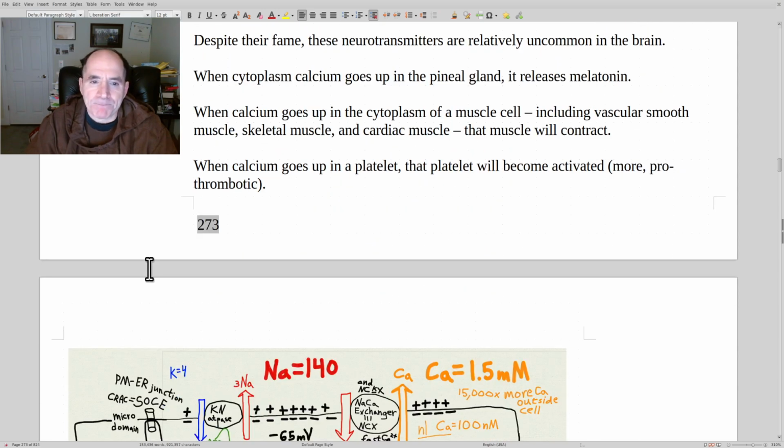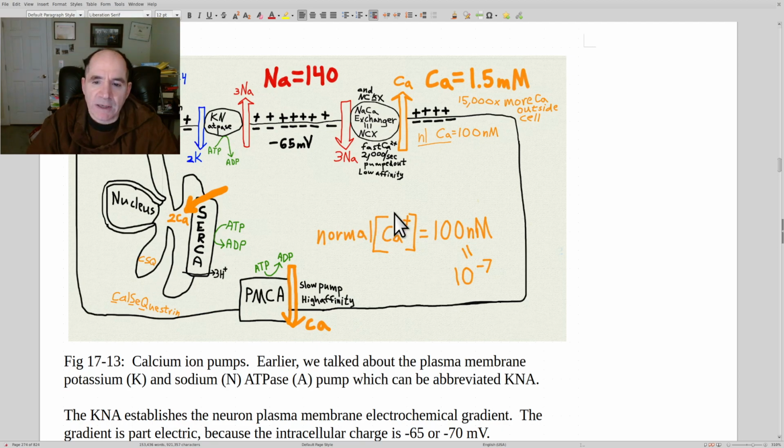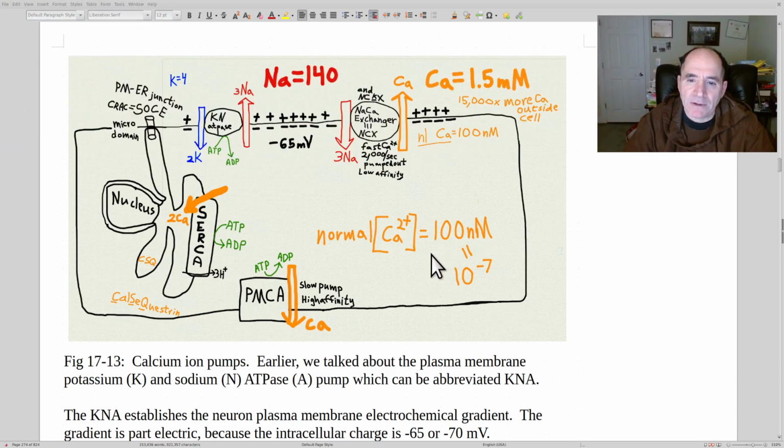Okay, all right, so now this slide's a little bit more of the same. I'm sort of showing the same thing from a different angle. Just a reminder of the difference in the concentration gradients. So here's the plasma membrane calcium ATPase pumping calcium out. Here's the SERCA pump pumping it into the endoplasmic reticulum. It has binding proteins in there, so it's hard to know the exact concentration. And then there's the extracellular matrix, and the sodium-calcium exchanger pumps it out there.